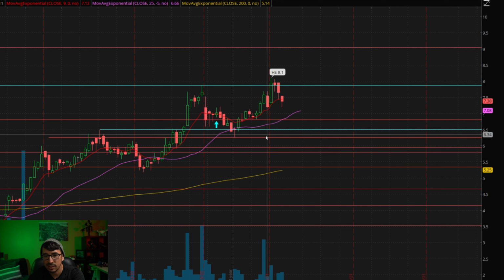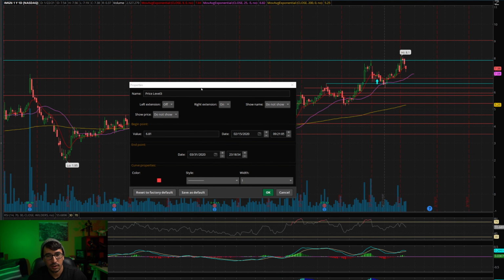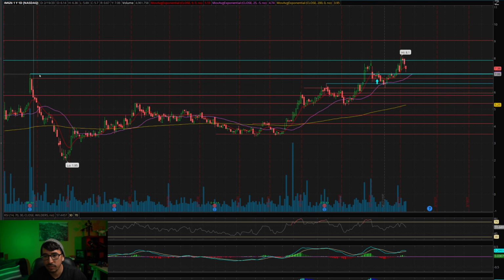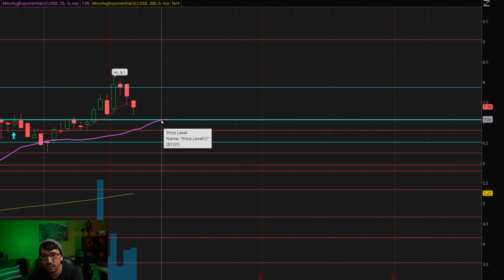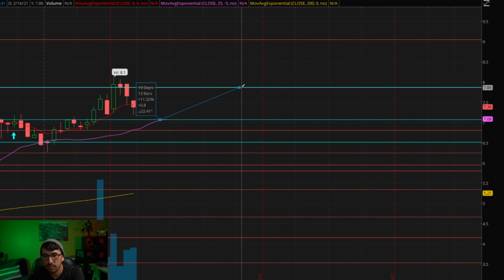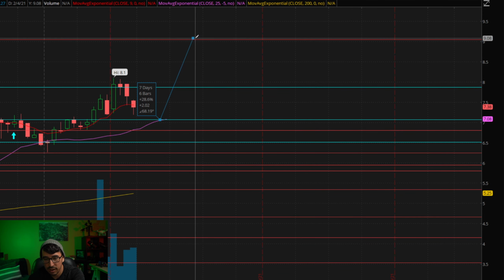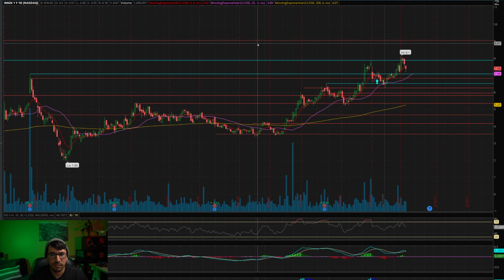But let's see. Do we have any other support? Maybe here. Maybe the highs from here, which would line up with that 25 EMA, like I said. So maybe it does retest the $7 level before bouncing up and through. That's about an 11% push to about a 28% push if we can get to about the $8 level to $9. So IMGN, fairly decent.